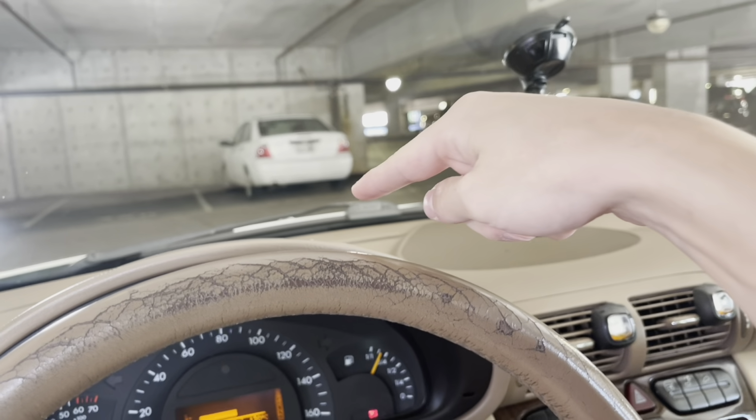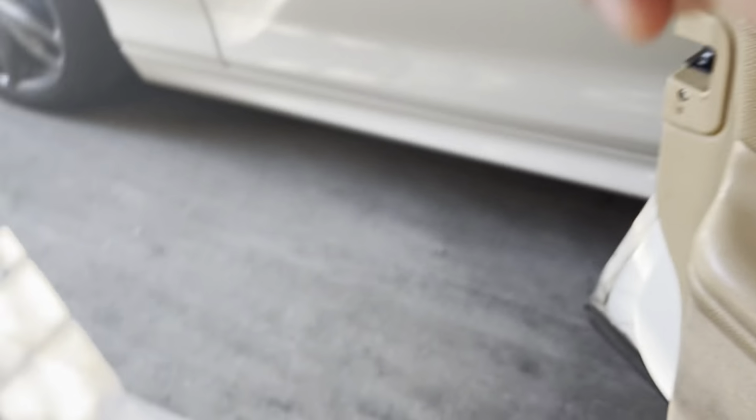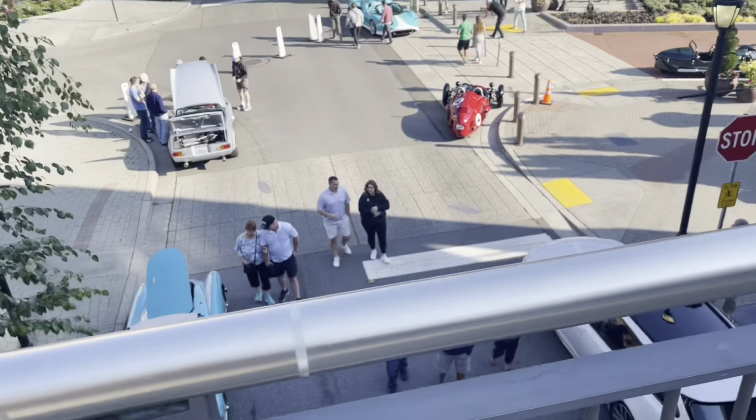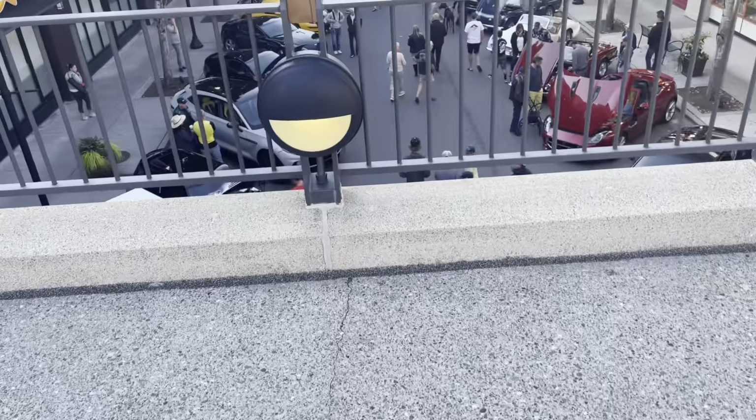Good morning, everyone. We are back at Exotics at Redmond Town Center. Just found a parking spot. We're gonna get our drinks and everything situated, but then we're gonna head out. We just parked up right there, and I'm on the little crosswalk here. We've got a McLaren Elva on one side.